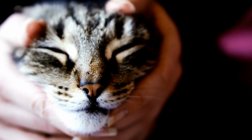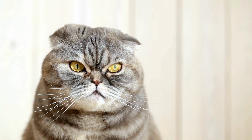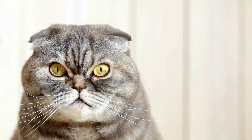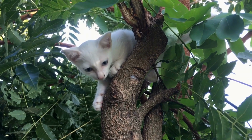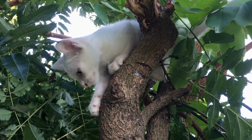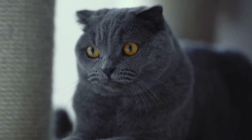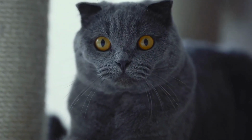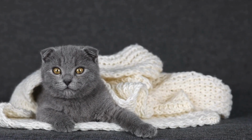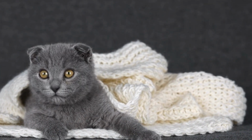Lastly, some people may have concerns about the safety of microchipping. Rest assured, microchips are made of biocompatible materials that are well tolerated by the body. The risk of complications or adverse reactions from the chip itself is extremely low. However, as with any medical procedure, there is always a small risk of infection or other rare complications. It is essential to have the microchipping procedure performed by a trained and experienced professional to minimize any potential risks.